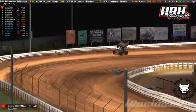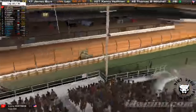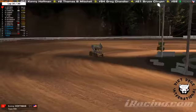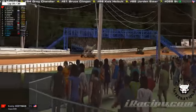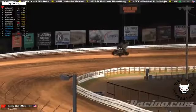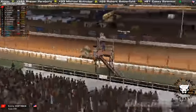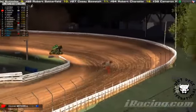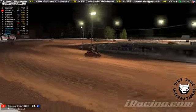Hoffman, Mitchell, Chandler, the top three. Coming around to the flag stand now as the white flag is waving for Kenny Hoffman, Thomas Mitchell, and Gregory Chandler. Coming around 3 and 4 for the checker flag, Kenny Hoffman. Thomas Mitchell currently finishing second. Gregory Chandler finishing in the third spot.